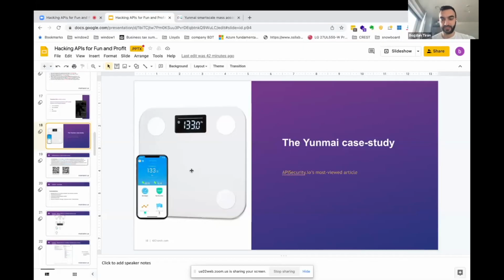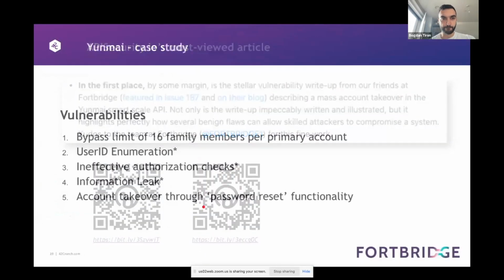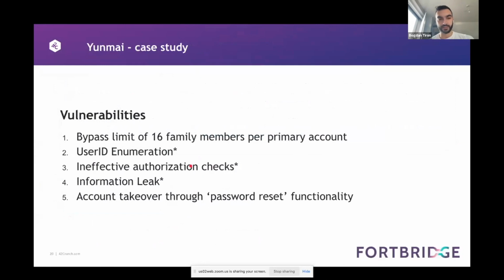Sure. Hi, everyone. So the Yunmai case study. What is Yunmai? Yunmai is the smart scale that you see here, and it has an Android and iOS application. We did a pen test of it, as mentioned earlier, and we found 5 vulnerabilities: bypass limit of 16 family members, user ID enumeration, ineffective authorization checks, information leak, and account takeover via password reset functionality. I'll go into each of them in a second.